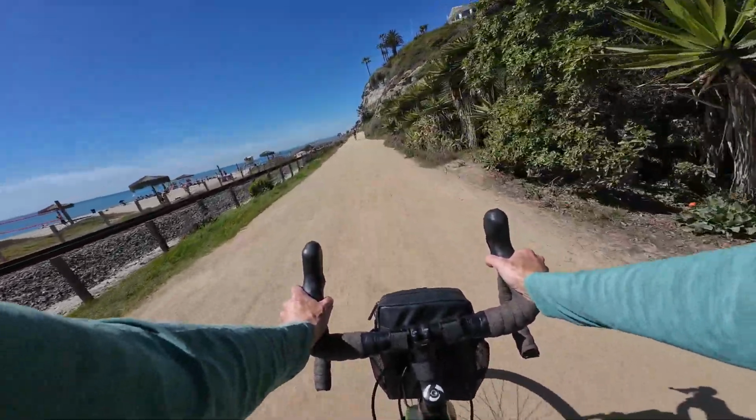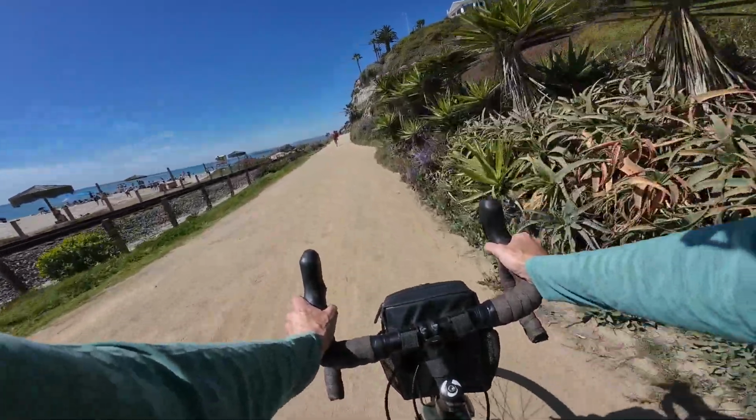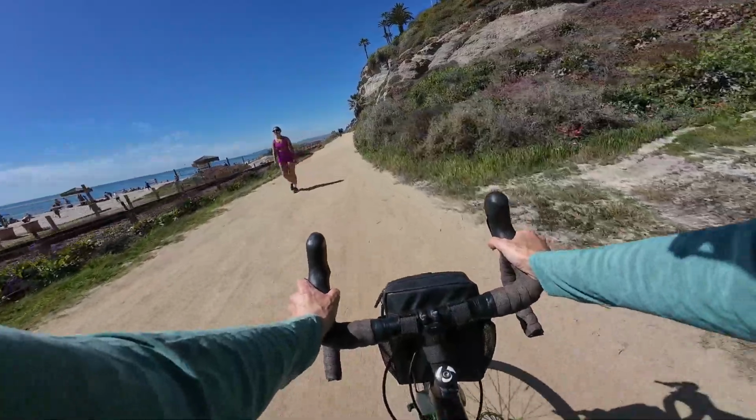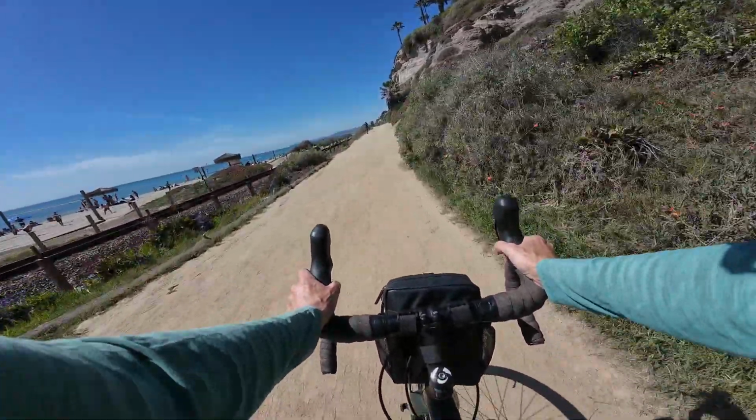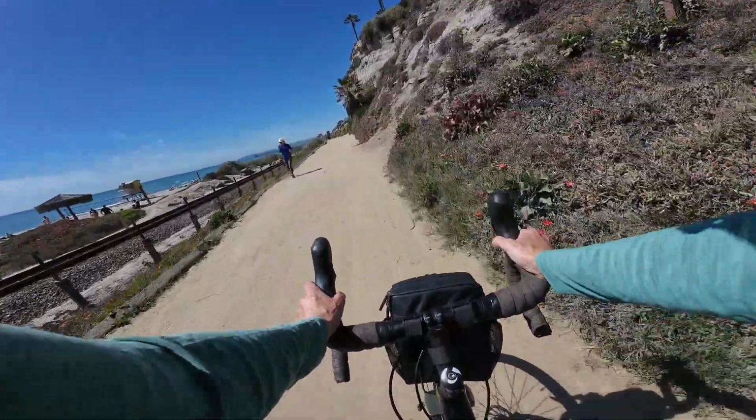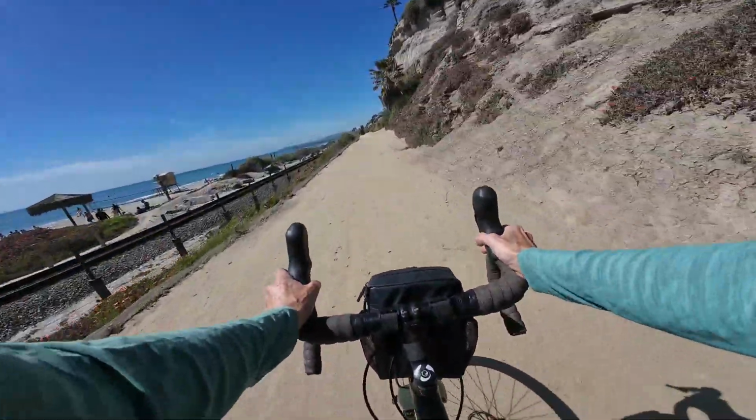Luckily, the tire did seal, and I was able to make it back to the pier, only to discover that my train was going to be delayed for 2 hours. Oh well, I guess if you're going to be stuck at a train station for 2 hours, you can't do much better than the San Clemente Pier.